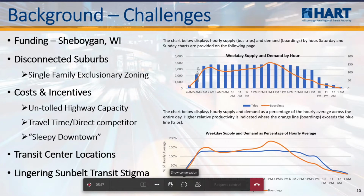I touched on this, the costs and incentives. The only place we really charge for parking in this county and city are the airport and downtown. We have a decent amount of service to the airport, but most of that is tailored to job access. Downtown, we have some good service on the corridors I mentioned earlier that can really attract ridership. But again, there are still very low parking costs.